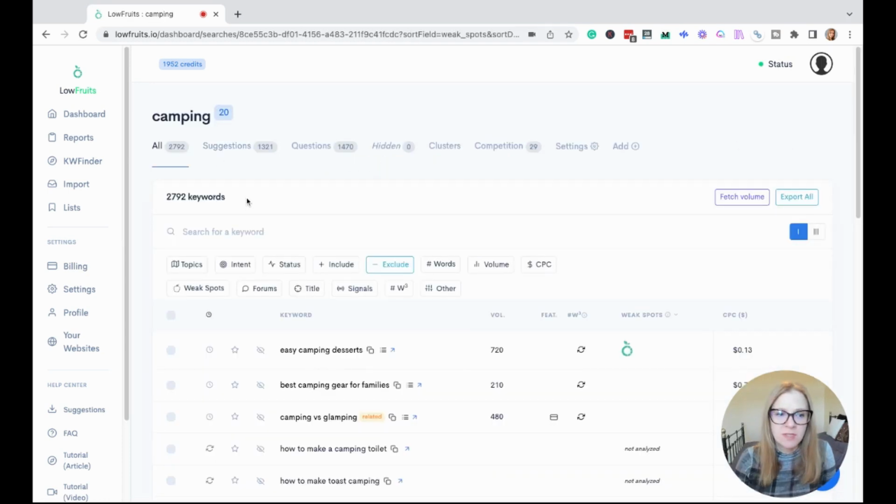And here's the report. So we can see we have 2,792 keywords, and we could analyze all of these keywords, but that would consume a lot of our credits. Each keyword that we analyze equals 1 credit. So I only have 1,952 credits. I don't want to spend them all analyzing every single keyword phrase in this report. So instead, we're just going to take a look at the report and analyze keywords individually.